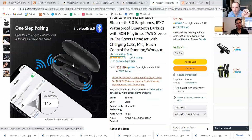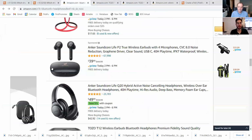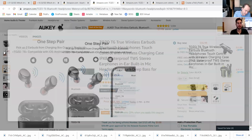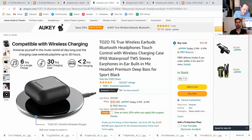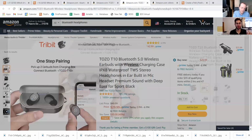So basically what I've done is I've looked at the three of these listings, and I see some trends right off the bat. There's an infographic that is usually talking about how it's waterproof, that there's going to be some kind of good sound quality, that there's one-step pairing, wireless charging, right? I'm seeing everyone's got very similar images in their image gallery.